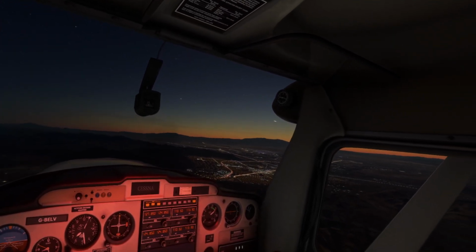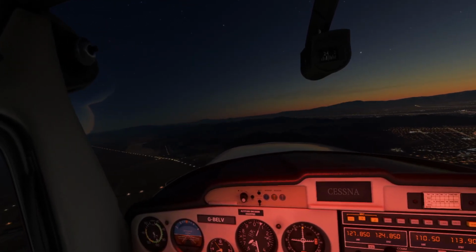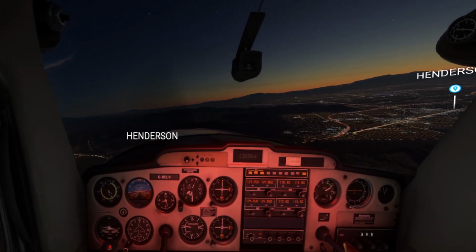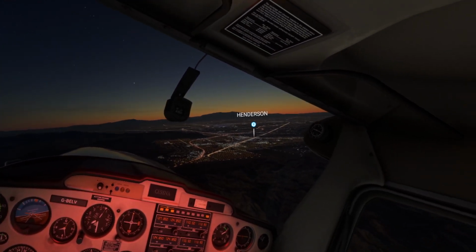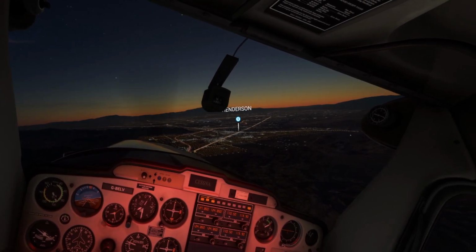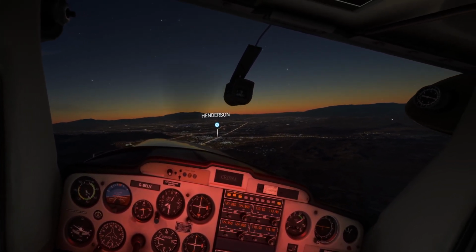Head to a more major intersection next in Henderson. Please make a right turn towards Henderson. As you can see, Henderson is well lit at night and gives a good area feature for navigation. We can narrow this down to the clearly visible road intersection as a point feature within the city.